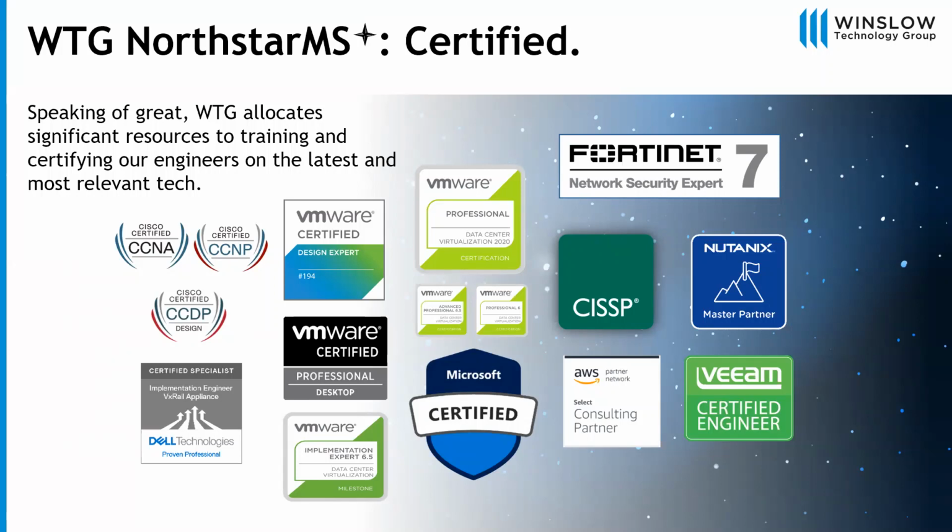That's Cisco certs, Dell Technologies, VMware, Microsoft, CISSP, Fortinet, Nutanix, Veeam, AWS, the list goes on and on. These are some of the high level ones that we like to put on a chart, but there's a ton more here available to you.